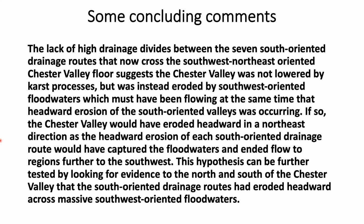And so the headward erosion of each south-oriented drainage route valley would have captured the floodwaters and ended flow to the regions further to the southwest. And we can test this hypothesis by looking for evidence both to the north and the south of the Chester Valley that the south-oriented drainage routes had eroded headward across massive southwest-oriented floods, although that's going to be a different presentation to consider.